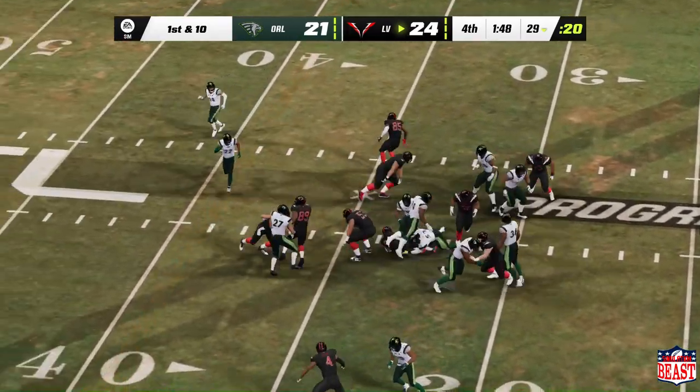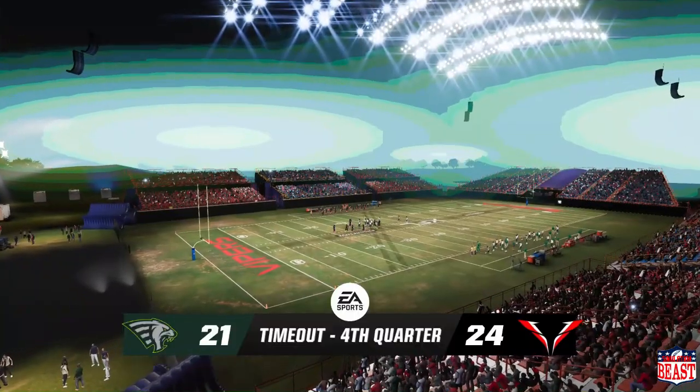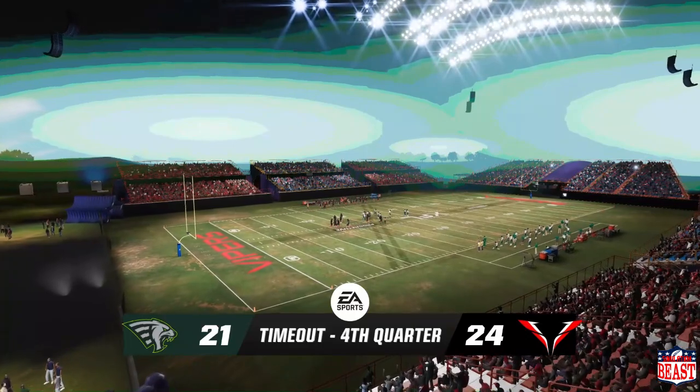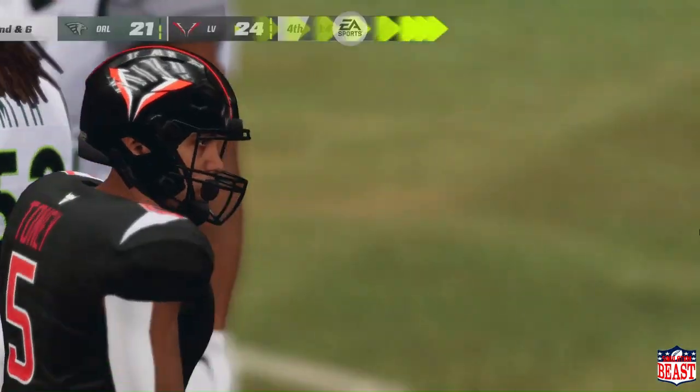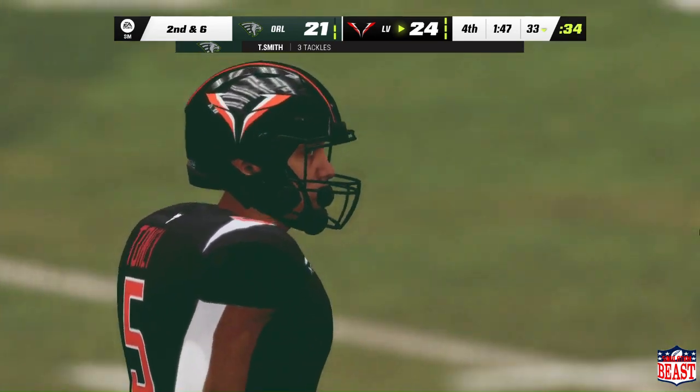They'll start on the ground with Breida. And he finds a little bit of room, enough for 4 yards. It'll be 2nd down. The Eagles going to take the first of their timeouts as they'll talk things over prior to this upcoming 2nd down play.